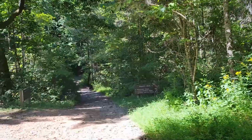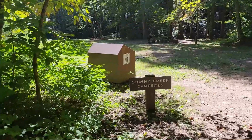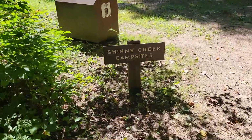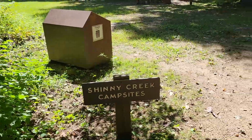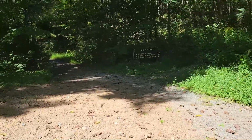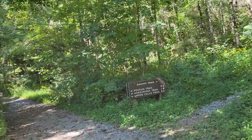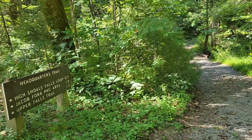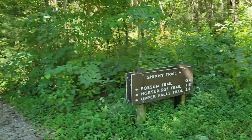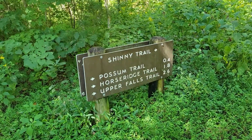Okay, well the time is 11:45 and I have finally reached what's called the Shinny Creek Campgrounds. So another mile behind us. I'll check out the campground here in a minute, but let's see what's going on. So let's see, that's the Shinny Trail. I'll look at the map here in a minute and find out where we're at.